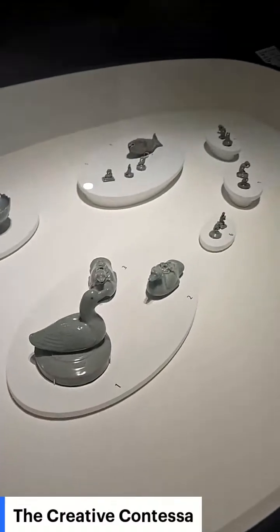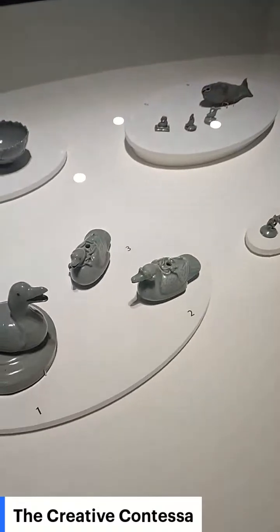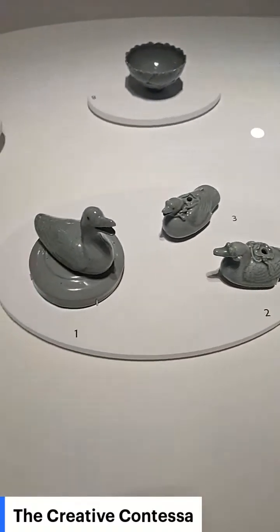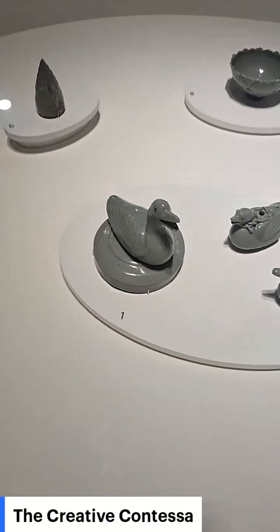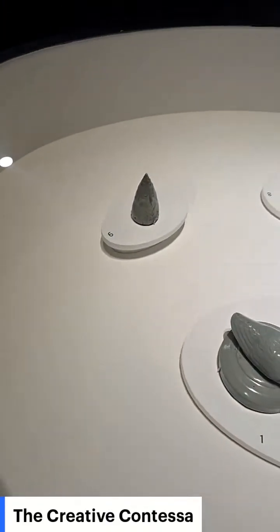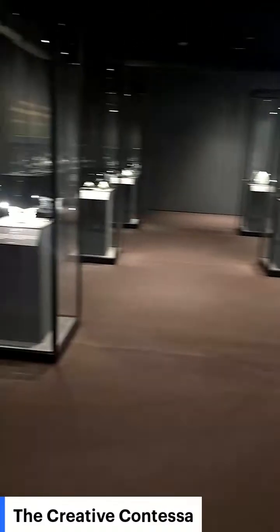Yeah, 2 and 3 are water droppers. Those are pretty cool water droppers. And 7 is, no, that's 1. Yeah, that's what I thought. Another duck incense burner lid. Pretty neat. Wow. There's a lot of really cool things here.